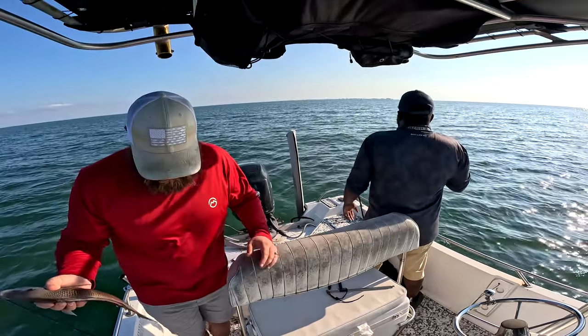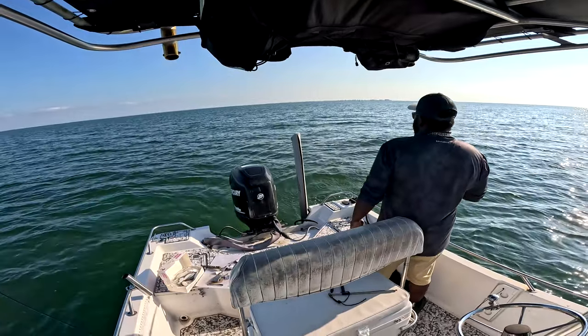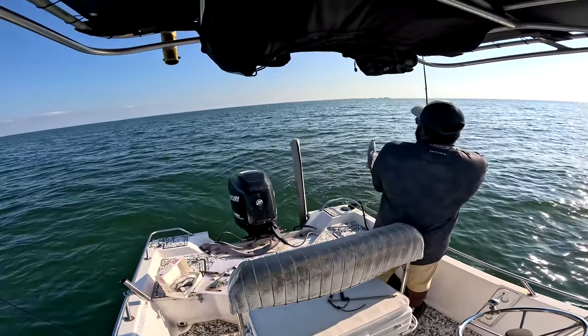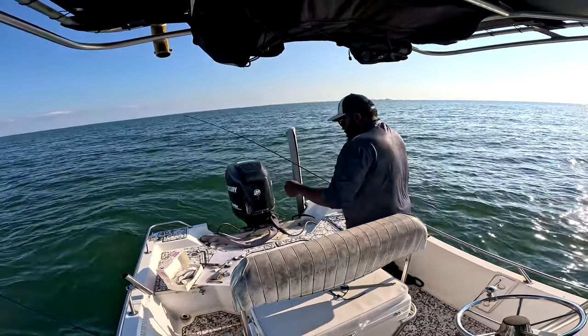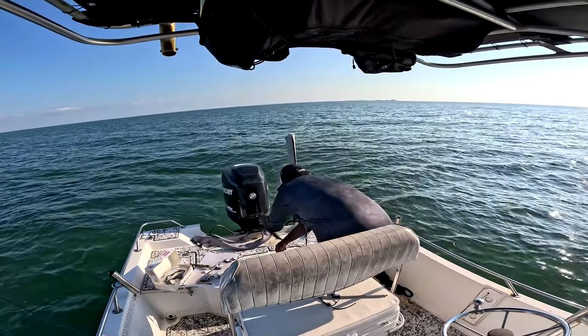Playing with a fish over here. Another, I'm gonna keep this one. Dude, look at the size of these things. Oh, crap. That's a big one.